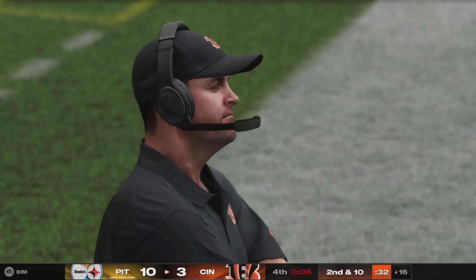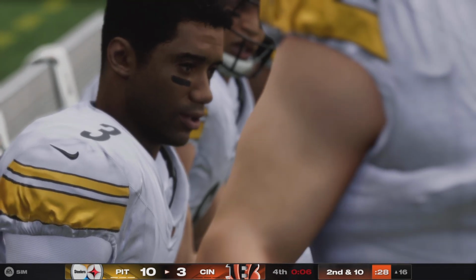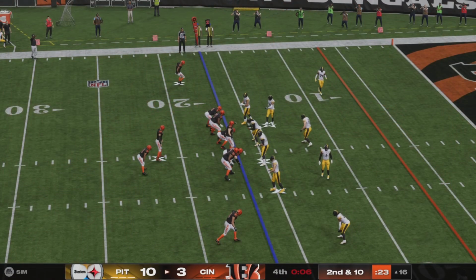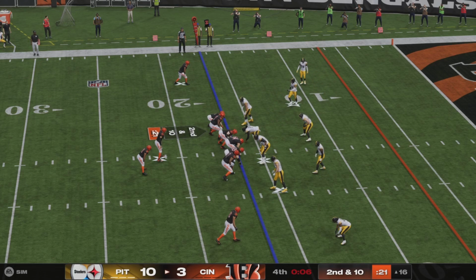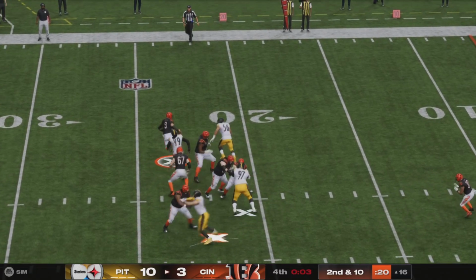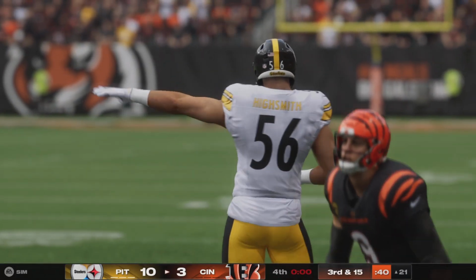Can't wait to see what they call, but you want to get it to your best player. Sometimes you have to do it by formation. Move everyone to one side, and maybe he gets a one-on-one isolated on the backside. The ball on the 16 for 2nd and 10. Here we go with Burrow. He'll be hit and taken down at the 21.